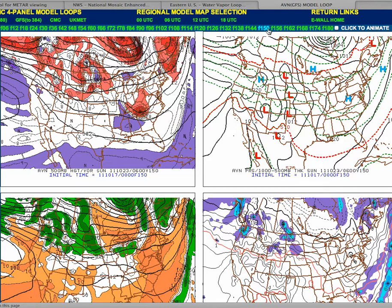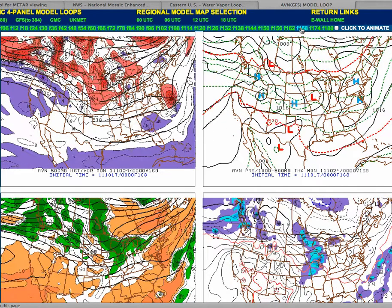clear skies, comfortable weather conditions, low humidity, and most importantly, temperatures near normal: mid 40s to lower 50s for lows, and upper 50s to mid 60s for highs. Basically near normal for this time of year. And that weather pattern will continue on through early next week.